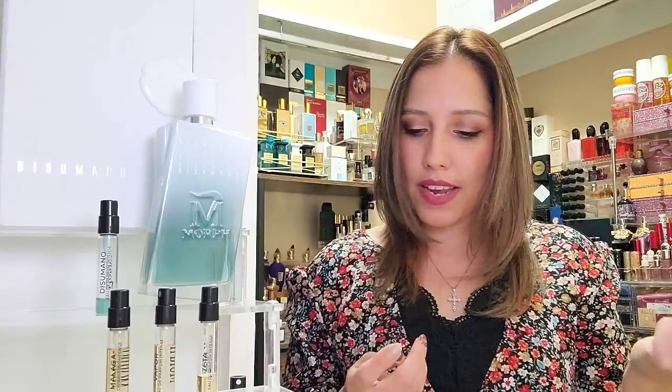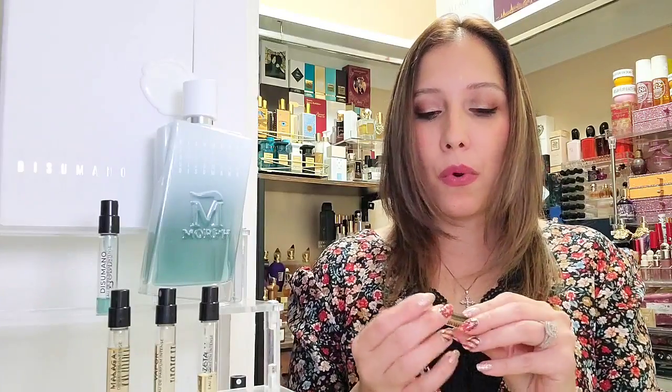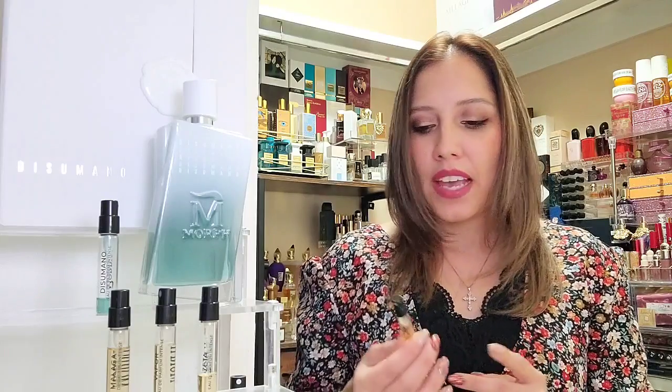Okay, I'm going to spray this on the inside of this arm because it is clean. This is called Morph Nudo. It is of course unisex, but if I really had to place it one way or the other, I would prefer to smell this on a male. I personally would not want to wear this. I just wouldn't. This has been compared to Black Afghano.